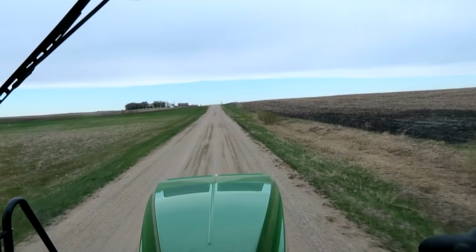You ready to go farming, kid? Yeah. We're planting. Got a haircut. Onyx is excited to show off his haircut.